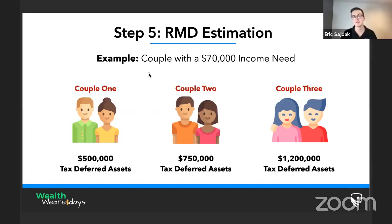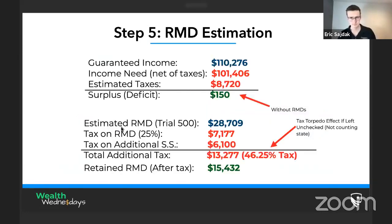So let's say we have a couple with $70,000 of income need. Couple one has $500,000 in tax deferred assets. Couple two has $750,000, and couple three has 1.2 million. Each of these people will have a different RMD estimation. That's why a forward-looking tax plan has to be specific to your situation. And so let's go through a quick example on how RMDs can really throw you into a tax nightmare.